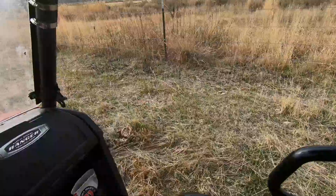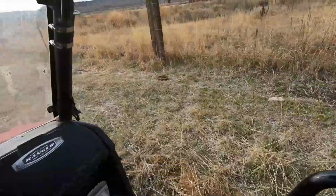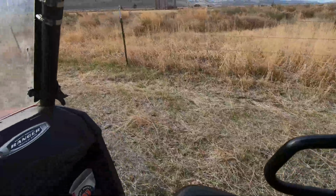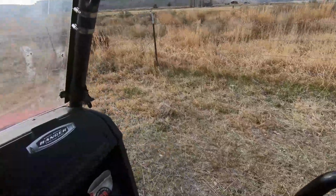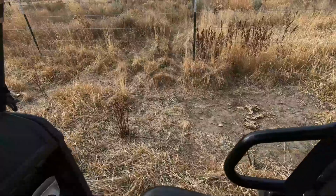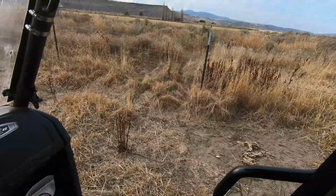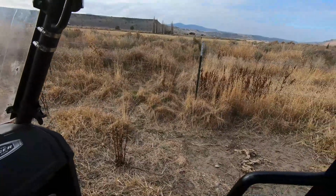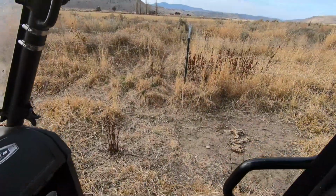There's a maybe. Didn't look good enough to set. There's a maybe right by the post, and they may not have a designated spot they're crossing this fence, but this is what I'm looking for when I'm looking for sign. Oh, look at that right there. Honest Abe, I had no idea this one was gonna be here. So let's get out and walk over and take a look at it.